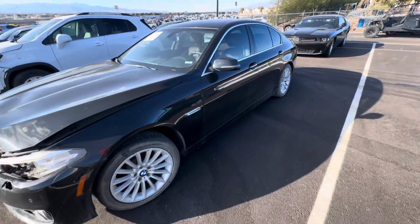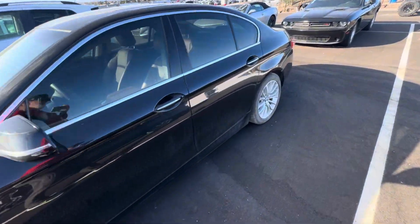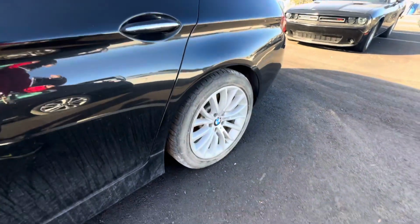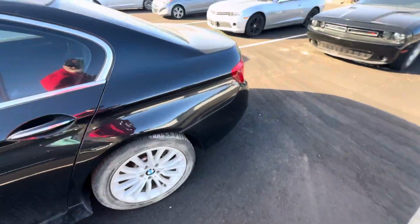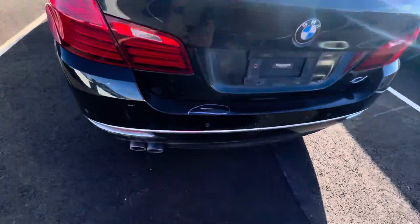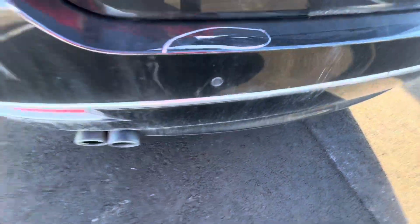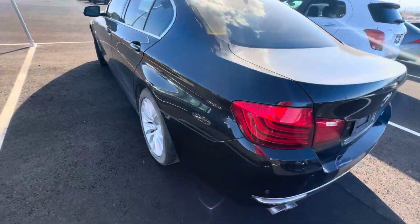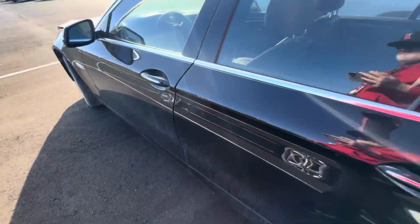All right. Rest of the car, I don't see any other damage. I see a little bit of a ding in the reflection on the rear quarter, but I'm nitpicking at this point. Rear bumper has a crack in it. Common if it's ever been touched or hit in the rear. Let's take a look at the interior.